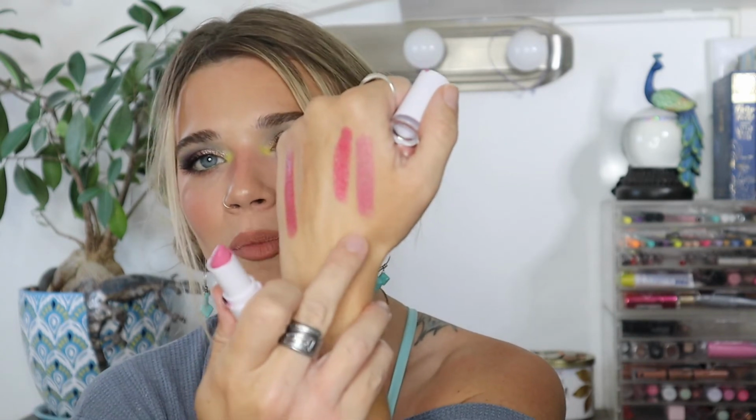This other one is Pinky Ring. I think Pinky Ring is my most favorite. It's a little bit lighter, but it's a tiny bit more cool toned. Love that one so much. Those are two of my go-to summer lipsticks. Really like that.